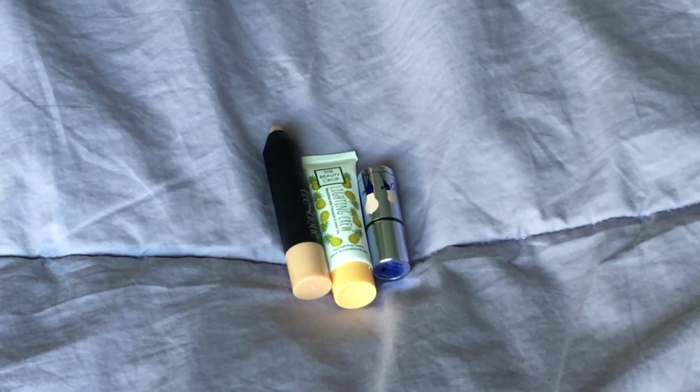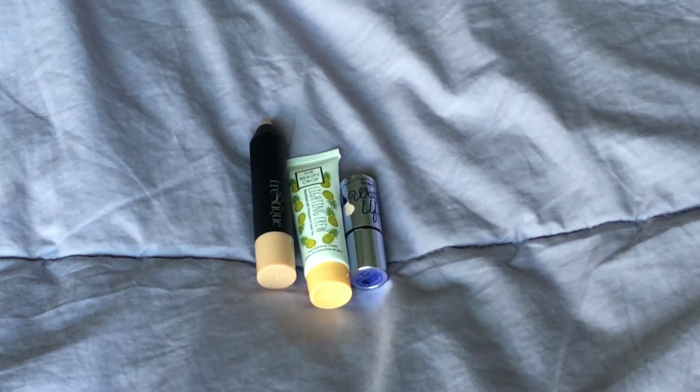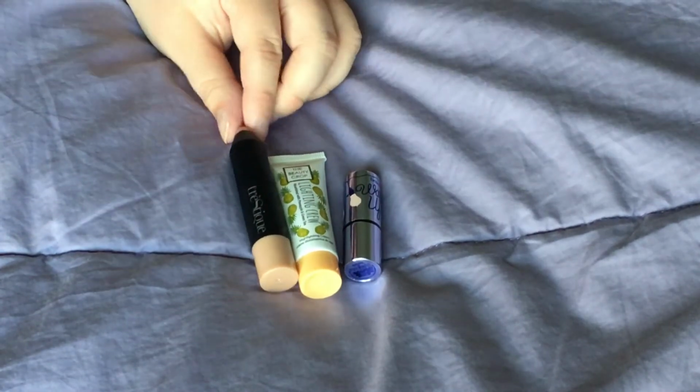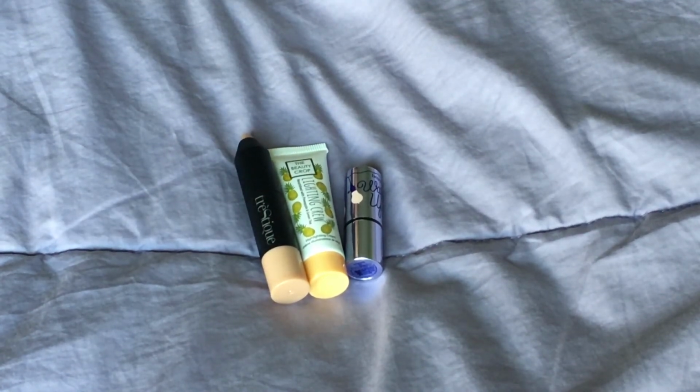Alright, so we're left with these 3 last highlighting products. These are all cream or liquid products. So in theory, I really should pass them on, and I've highly debated between these 3 products if I should keep or get rid of them. But I think I'm going to keep them all for now. I know that sounds terrible, but I do want to keep them.